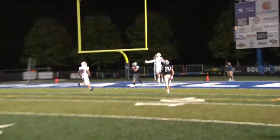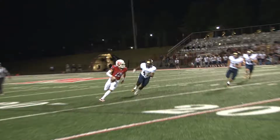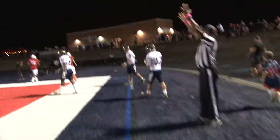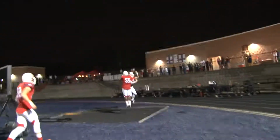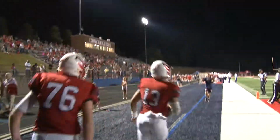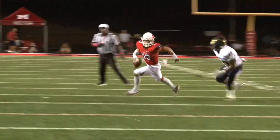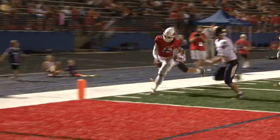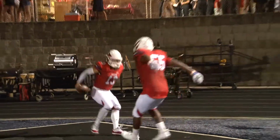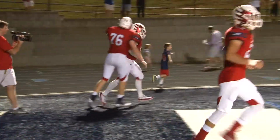No flags, no flags, thank God. Jordan Yates passing. Holding call control. Go, baby, go, baby, go, baby. Yates on the scamper, he's in the end zone for a Milton Eagle touchdown. Let's go, Jordan!